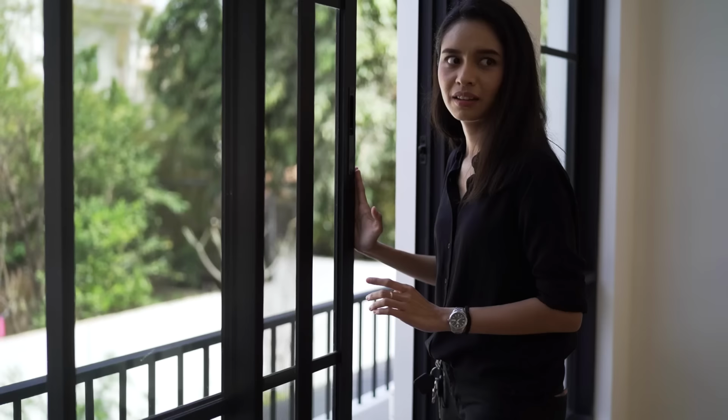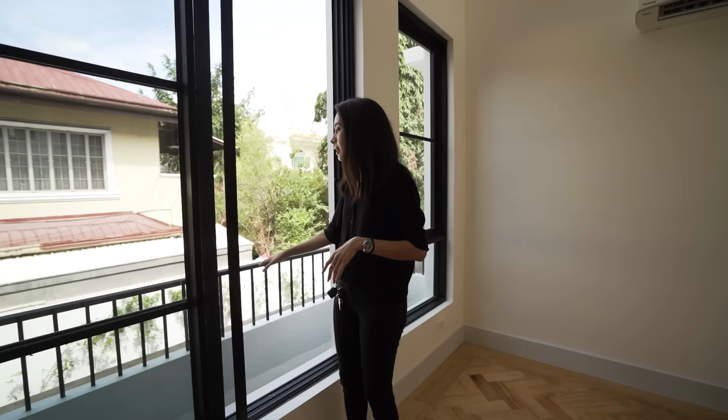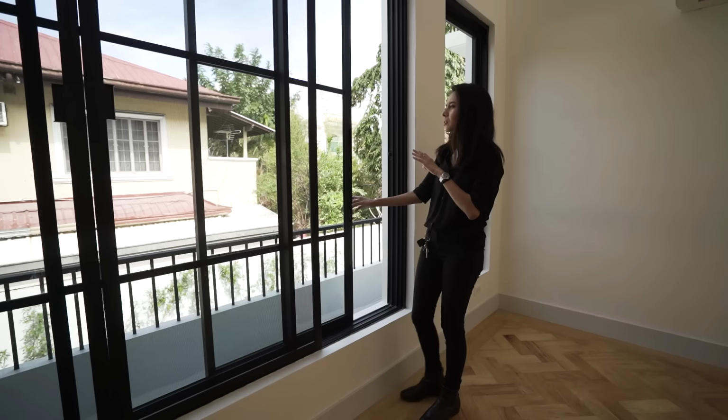So you can see these. So pwede niyong patungan ng potted plants, etc. And maybe, you know, the plants that actually creep out and then out the railing. That's gonna look really romantic.